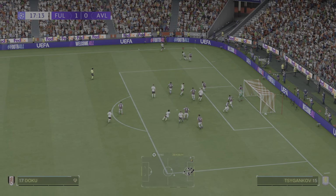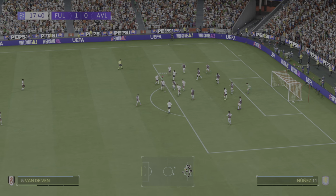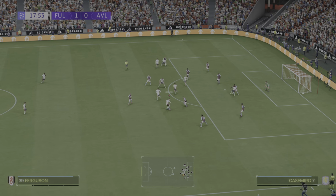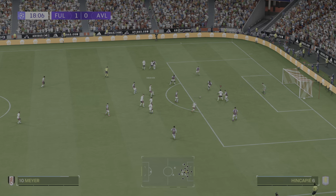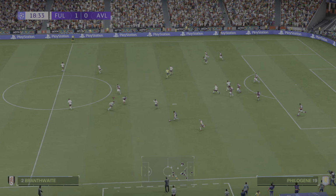Short corner it is. A nice cutback. Oh, could be a chance here. Oh, super challenge. He stopped a certain goal.